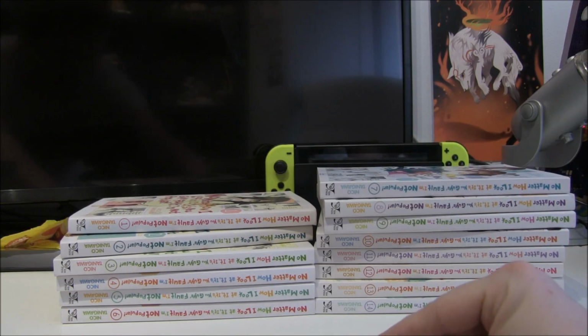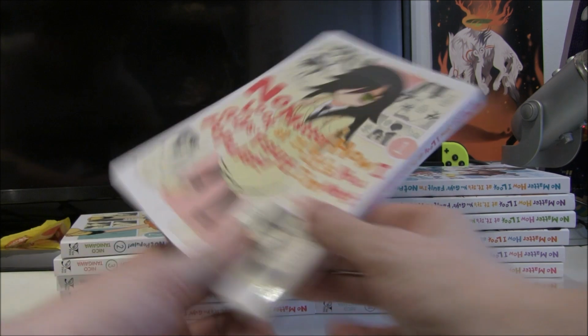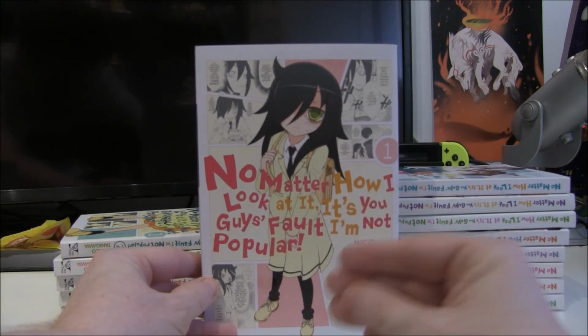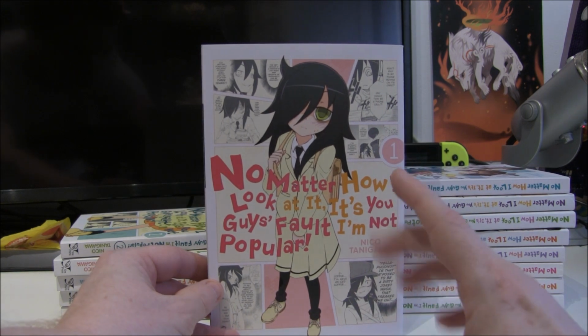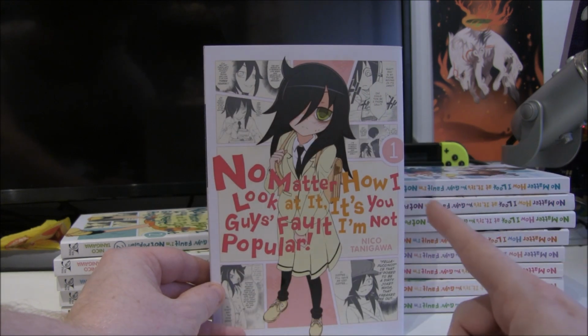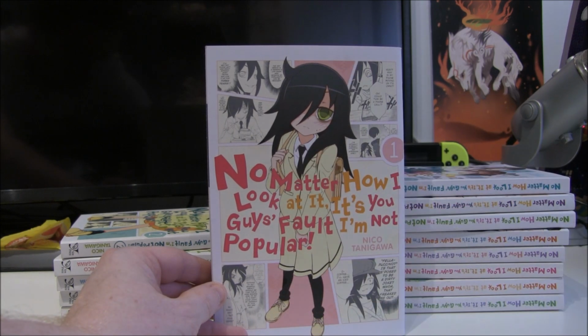The first series to talk about is No Matter How I Look at It, It's You Guys' Fault I'm Not Popular, which is actually the first series that got me back into collecting manga. For a long time I had a ton of One Piece and a ton of iShield 21. They will be coming eventually.